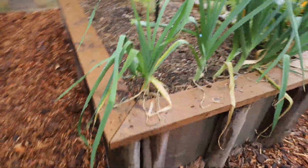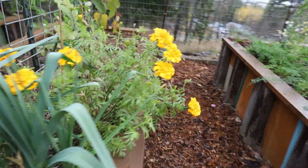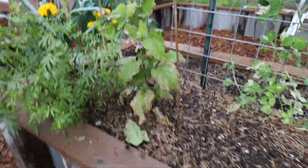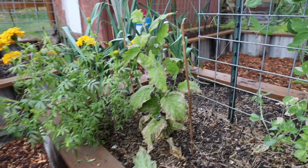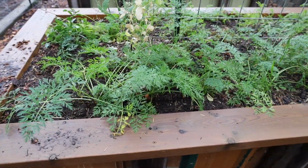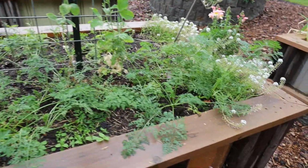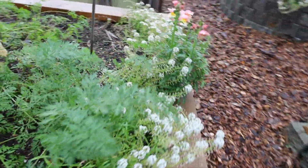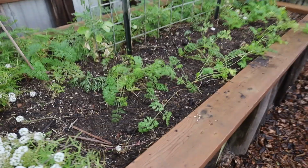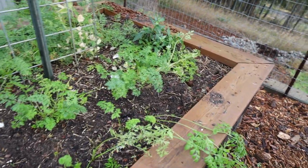These leeks on this side are quite a bit larger than the ones on the other side. Still have my Cracker Jack marigolds going on. And of course my eggplant, but it's gonna get pulled out. Over on this side, these are the Goldfinger carrots, and I'm gonna be picking these for fresh eating. That's how I like the Goldfinger carrots the best. I mean, they're fine for cooking, but I'd much rather have them for fresh eating. Not much left in the Danver half longs. I've picked quite a few of those, and we've been cooking them up.